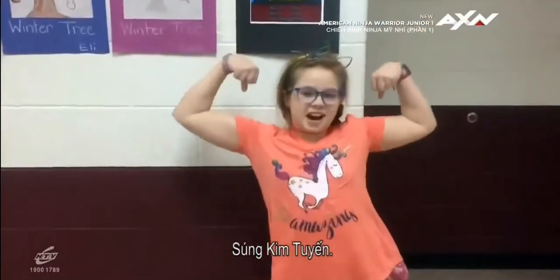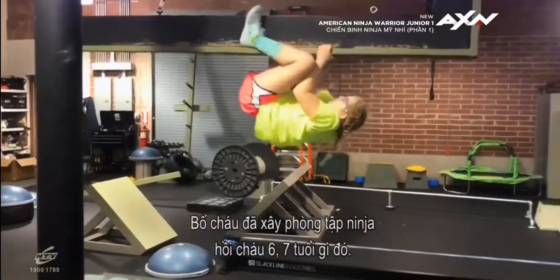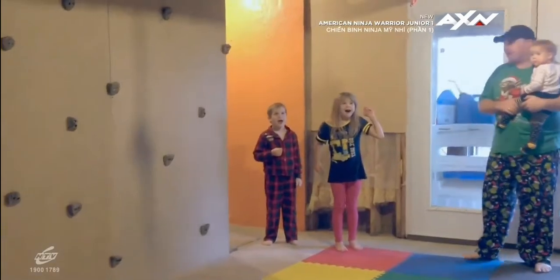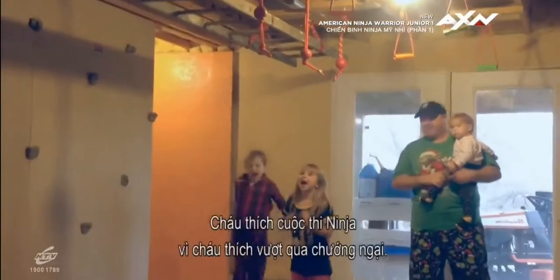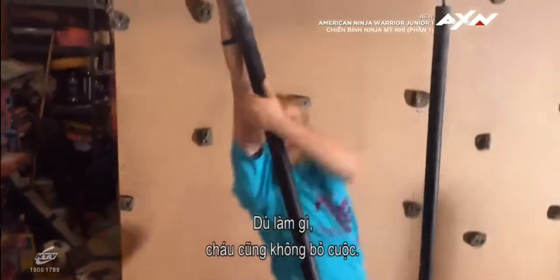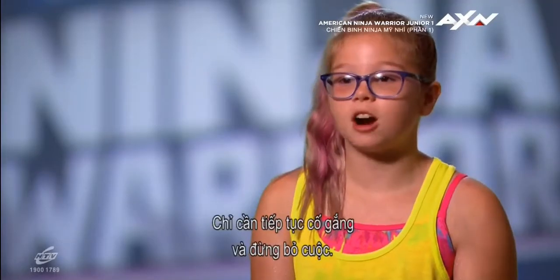Oh, glitter guns. My name is Glitter Guns because I love glitter and I'm super strong. It was somewhere between when I was 6 and 7. My dad built us a ninja gym. Now open up your eyes. I think I just really love ninja because I love doing all the obstacles. When I'm training, I'm happy. In anything I do, I never give up. If you set your mind to it, you can do it. Just keep on trying hard and don't give up.